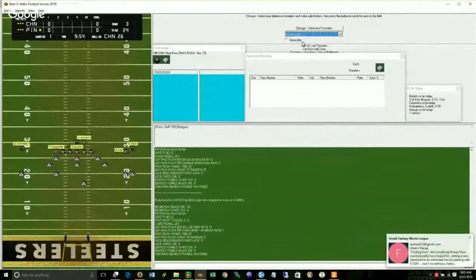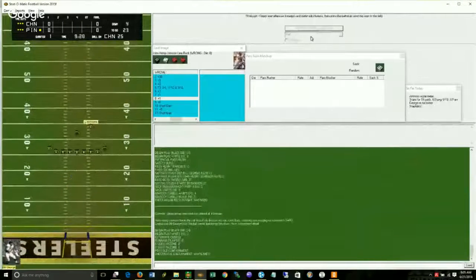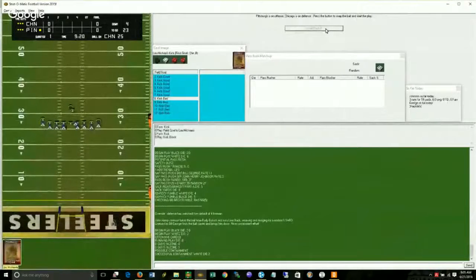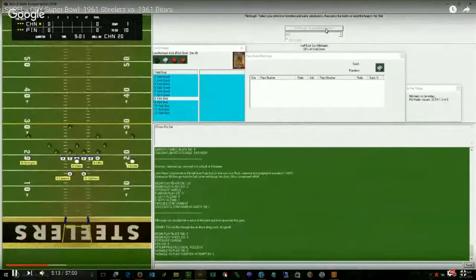3rd and 24. Let's see if the Bears keep the pressure on. 3-3-5 against the 3-wide set. They are showing blitz. They decide not to blitz and bring the extra DB back to the long zone. So the line buck to John Henry Johnson goes for a yard. So 4th and 23, the Steelers will bring out Lou Michaels, and he has a 2 through 7 chance of making that field goal, but he misses. So the kick is bad.